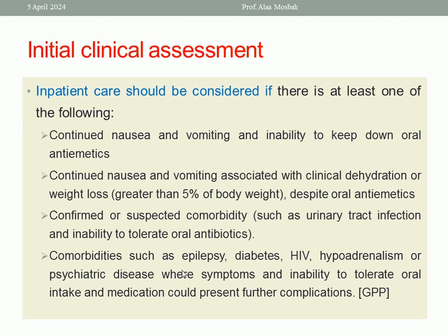Inpatient care should be considered in the following conditions: continued nausea and vomiting and inability to keep down oral antiemetics. Also, continued nausea and vomiting associated with clinical dehydration or weight loss of more than 5% of body weight, despite oral antiemetic. Confirmed or suspected comorbidity, such as urinary tract infection or inability to tolerate oral antibiotics. Comorbidities such as epilepsy, diabetes, HIV, hypoadrenalism, or psychiatric disease, where symptoms and inability to tolerate oral intake and medication could present further complication.